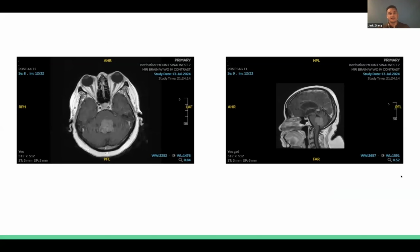So I have the imaging here. We're looking at an MRI brain with contrast, and this is T1 post-con, and on the left we have the axial view, and on the right we have the sagittal view. On axial you can see this lesion that's homogeneously contrast enhancing in the posterior fossa. It measured 3.6 by 3.1 by 3.9 centimeters. And if you look at the sagittal cut, you can see that this lesion is occupying space in the fourth ventricle, and it's causing some hydrocephalus, as can be elicited by the increased volume of the lateral ventricle that you can see on the scan.